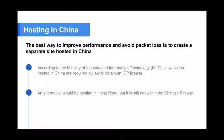And just to echo what Mehdi said, Hong Kong is not China. Don't think that you can cut the corner and set your website in Hong Kong and it will automatically be in China. That is not true. All the websites in Hong Kong will still be monitored, or some of them will be blocked by the Chinese firewall.